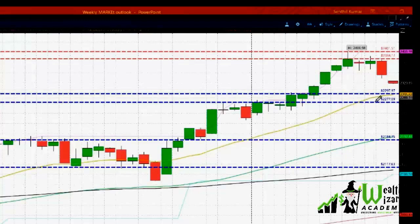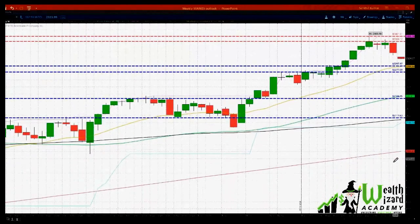After that is 2277. But to be honest, the strongest support, if the market tanks and the panic starts coming into the market, 2184 and 2117 are the levels to be seen. Okay, so I guess that's pretty much about SPX.